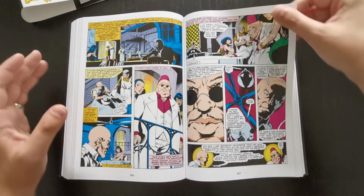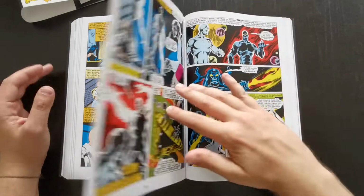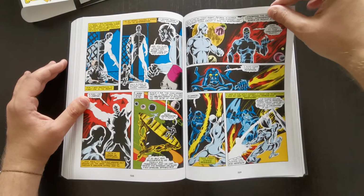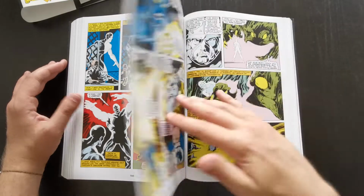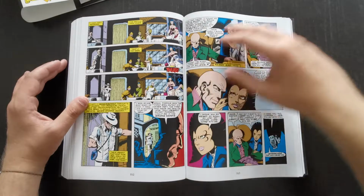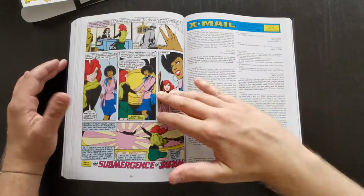But this guy here, this is the Shadow King, and again he would definitely be back in the series after this. He came back for at least 2 more, I'd say, notable encounters as a foe of the X-Men.